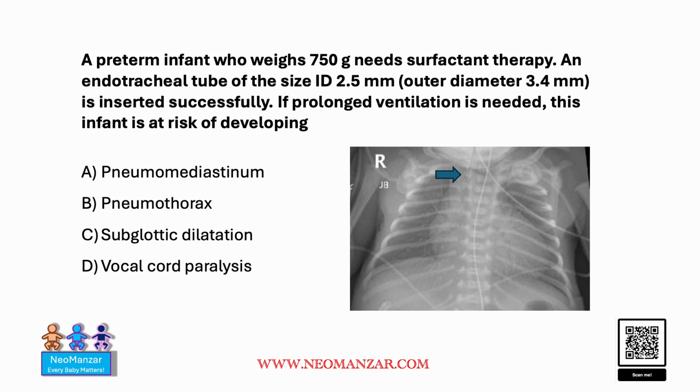So we have a preterm infant who weighs 750 gram and the patient needs surfactant therapy. An endotracheal tube of size internal diameter 2.5 millimeter, the outer diameter is 3.4 millimeter, is inserted successfully. If prolonged ventilation is needed, this infant is at risk of, so pause the slide and look at the options. What do you guys think?